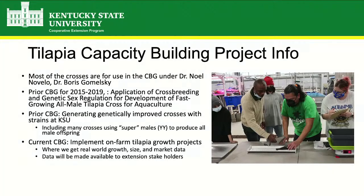With that, we had a few crosses that produced very, very well. And since that research was done, we are now implementing it into on-farm research. So we get the real-world data for the actual grow-out size, and also market data and coloration preferences for whatever fish we're doing. This data will be important to give out to stakeholders.